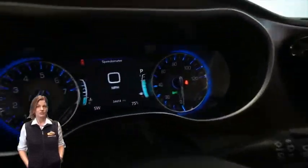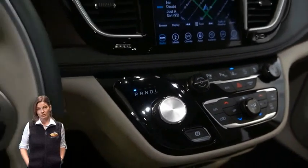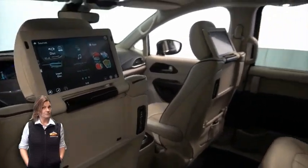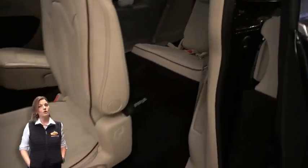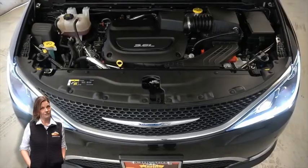8.4-inch touchscreen display, navigation, rear backup camera, dual zone temperature control, heated second row seats, seat back video screens, power liftgate, 3.6-liter V6 engine, and so much more. For additional details, visit us at marinocjd.com, stock number 5951A.